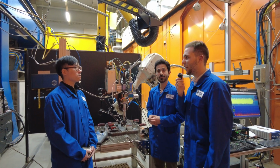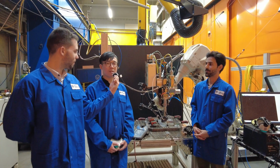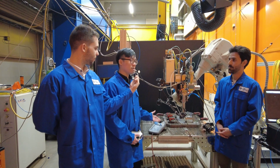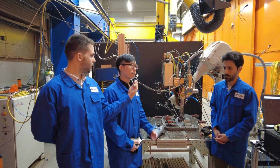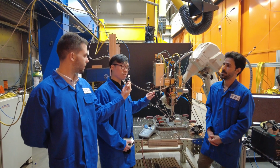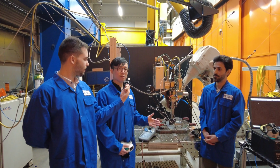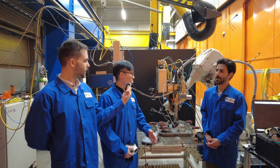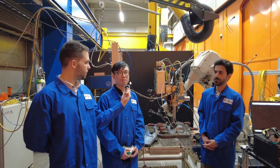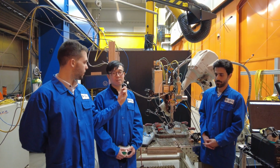Very cool, very nice. Would you like to add something? Yes, it's really nice facility work here. For example, here we have really nice ABB robots that we program with all the instructions in a script, so we can turn on the sensors simultaneously and then start the process precisely. And then we have these nice alignments of the videos, the acoustic sound audio, and also the OCT data. With this facility, we can understand more about this laser material interaction process, like laser welding or additive manufacturing.